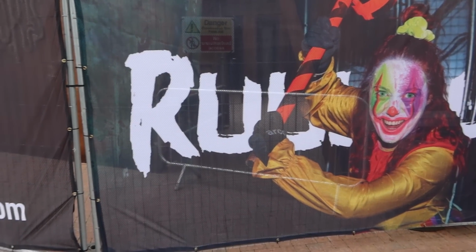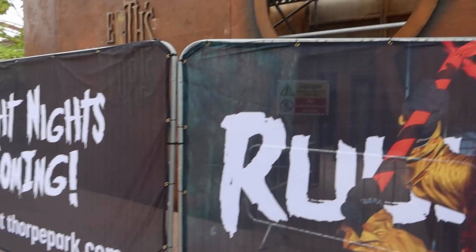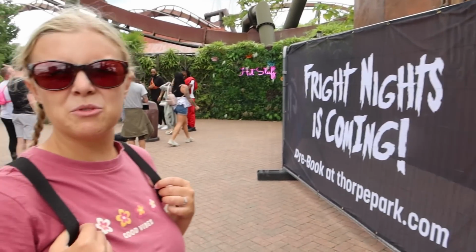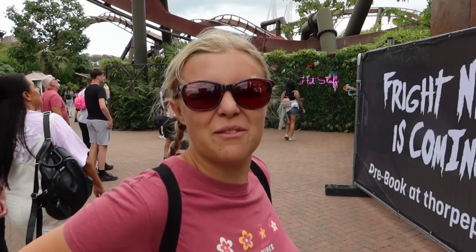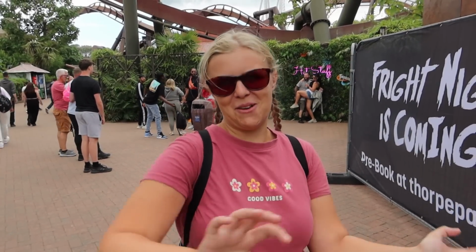But yeah, they're setting this up very early, considering it's literally the last few days of July. Fright Nights is coming. I can't believe they're setting up this early. It seems really early, like the end of July. The event's not until October. Normally they wouldn't start until like September. Maybe there's big things coming and they've got to set them up and the focus is on those.